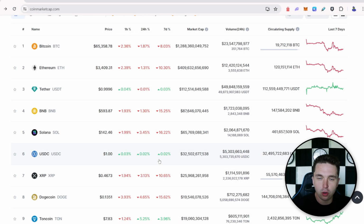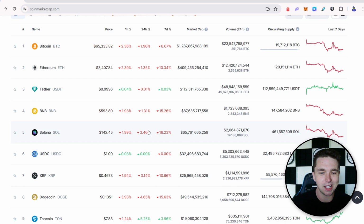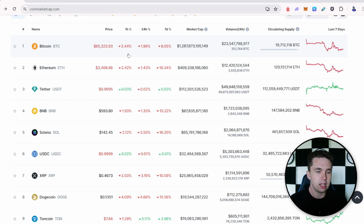So it's been a pretty slow week for price action on Bitcoin and Solana. Honestly, the last month or so has been really slow. We've just been chopping around between 63 and 70,000 on Bitcoin. Solana is more volatile, but it's just been moving sideways too.